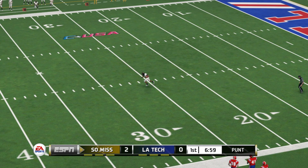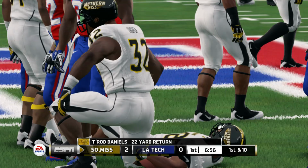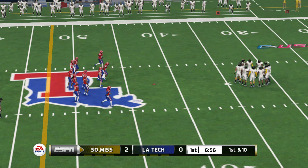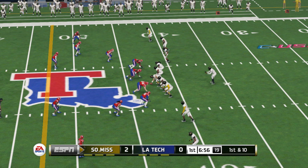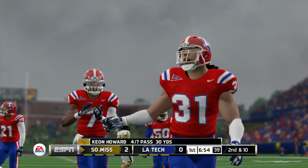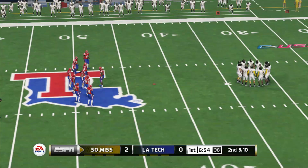He gets out to about the 42-yard line. They're ready to begin another drive. 5 wide. Throws quick to the receiver, and it falls incomplete. Jones, the intended receiver on the play. So it's 2nd and 10.